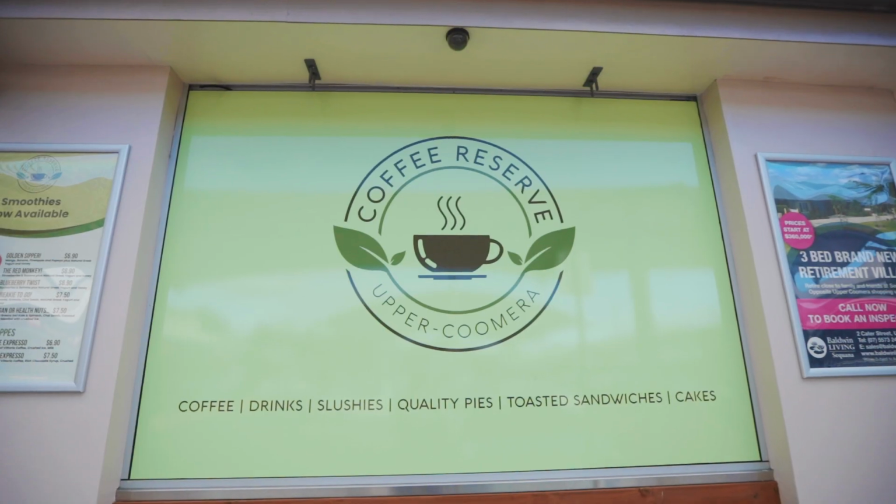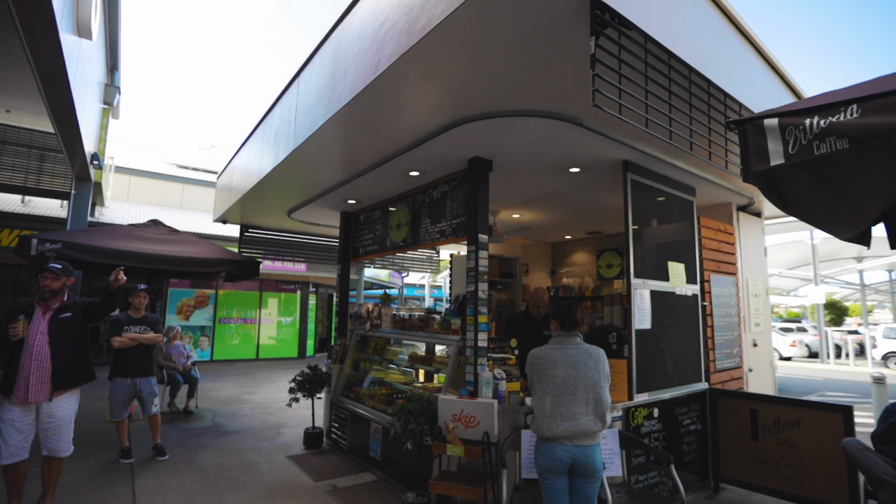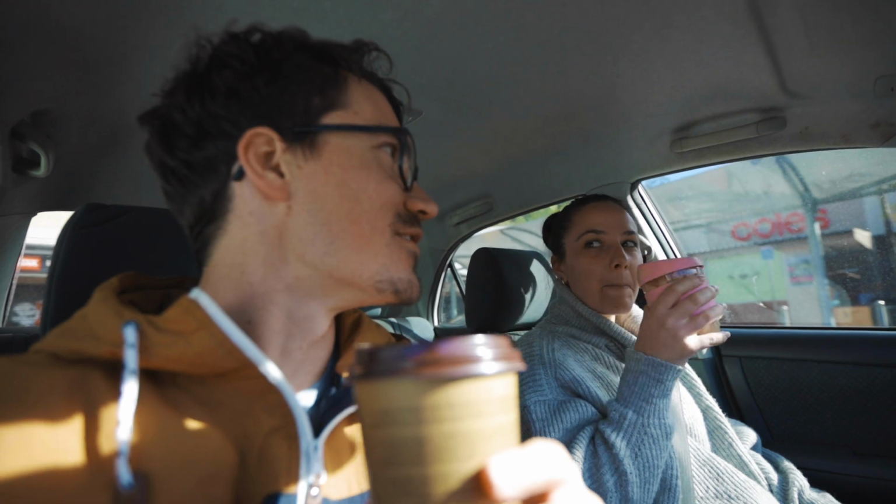Alright, quick coffee stop on the way back. We stopped here last time and it was so freaking good. Legitimately one of the best hot chocolates I have ever tasted in my entire life is from this shop. Oh, it's just so good. No one else does it this good. I try, but they just can't quite seem to get it.